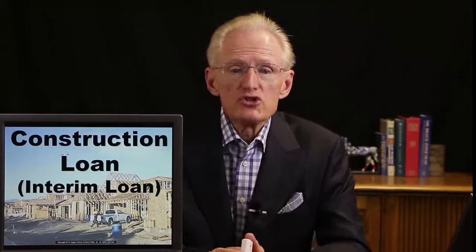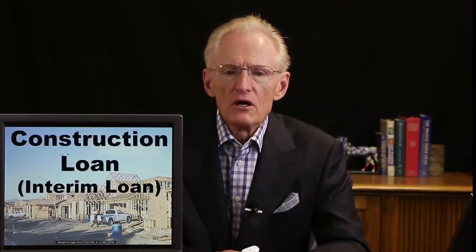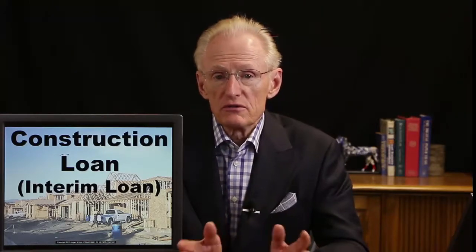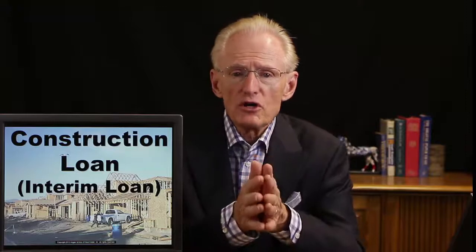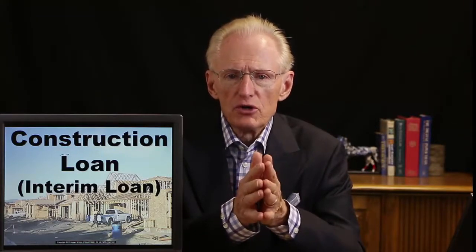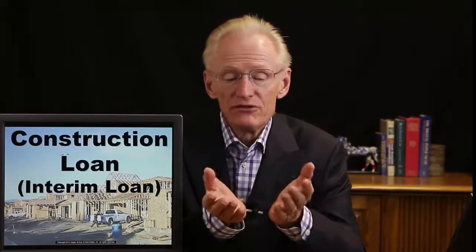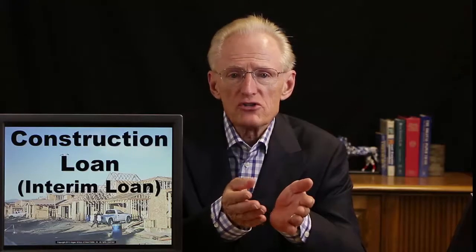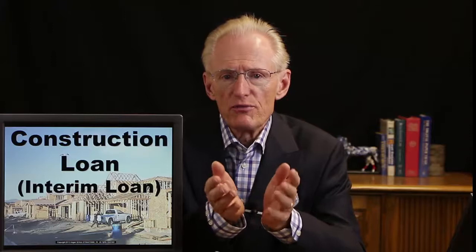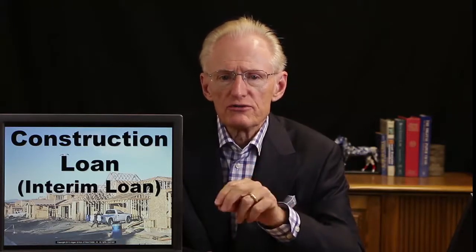The next one is a construction loan, also called an interim loan, interim financing. Builders don't want to pay principal during the period of construction. You can see why. So construction loans typically are paid interest only. And it's called an interim loan because it's for the period in between, if you would, the time the construction starts and you find a buyer for the property to put the 30-year permanent financing on that property. So construction loans are interim loans.